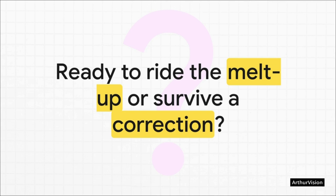So I'll leave you with this to ponder. With the Jackson Hole meeting looming large over the market, is your portfolio positioned to ride this melt-up higher? Or do you actually have the cash and defensive plays ready to survive a sudden technical correction? Take a really hard look at your charts today and trade with discipline.